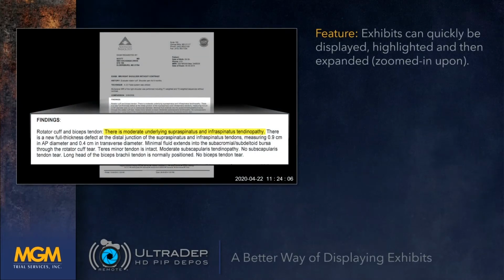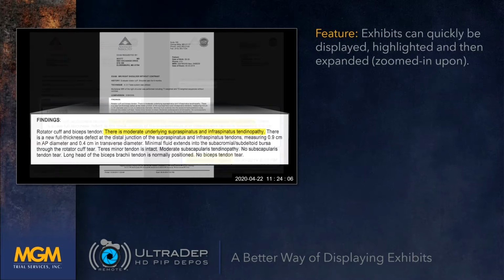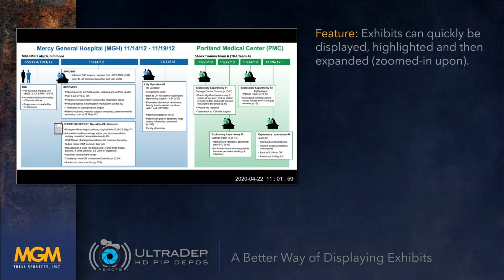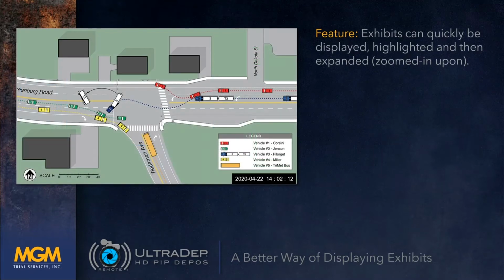Documents and video clips can be displayed quickly during the deposition. Once the document is on the screen for all to see, the tech can zoom in and highlight at the direction of the attorney. This is an example of a highlighted document callout. This one's an example of a side-by-side with two highlighted callouts. This is an example of a detailed graphic which can also be zoomed in on. This is another example of a graphic that all the participants would see.